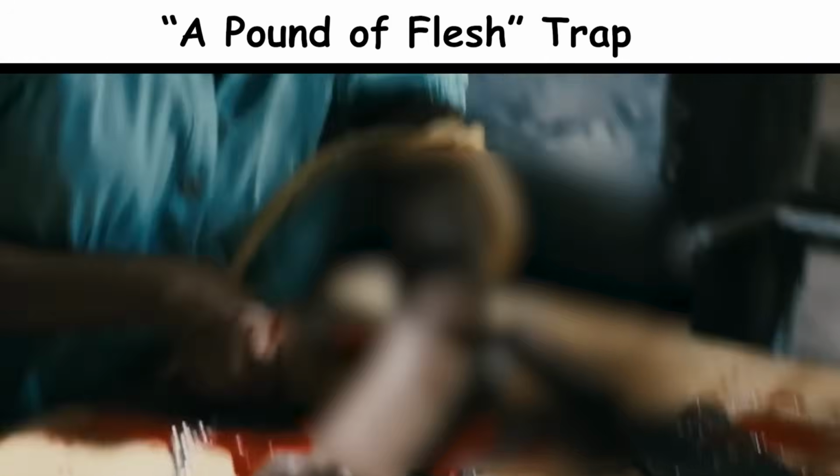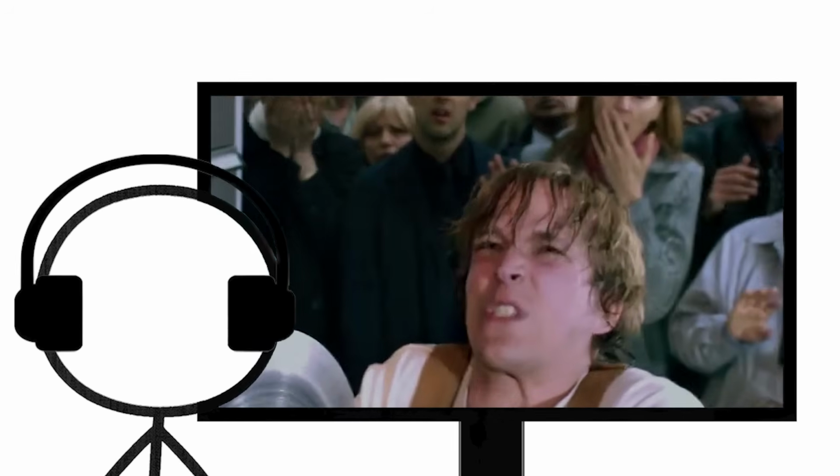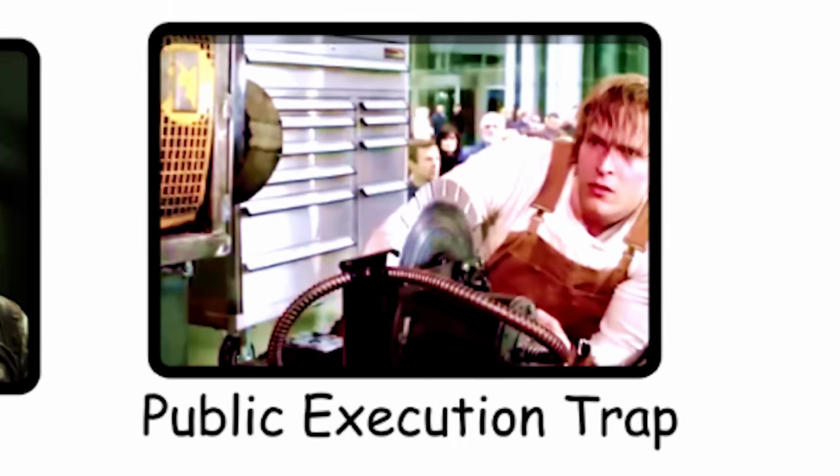But from weighing flesh on a scale, we move to a trap that plays out in front of a horrified public, a love triangle gone deadly in Saw 3D, public execution trap.